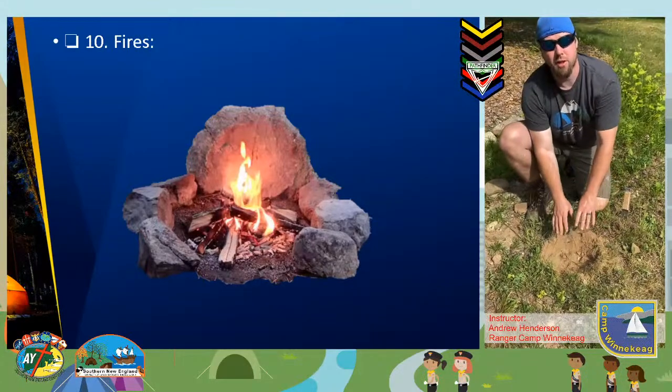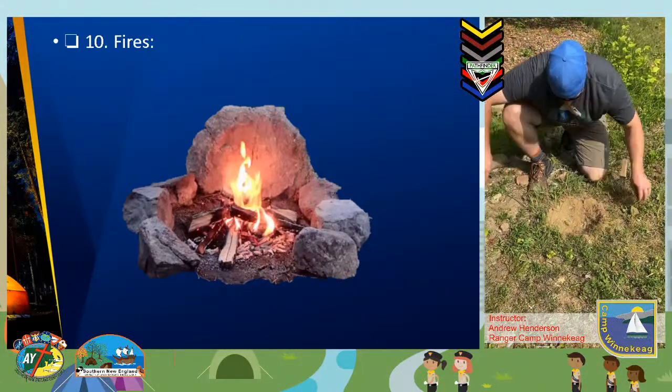And you want to make sure that you leave a little bit down on the bottom as well so you protect the bottom.